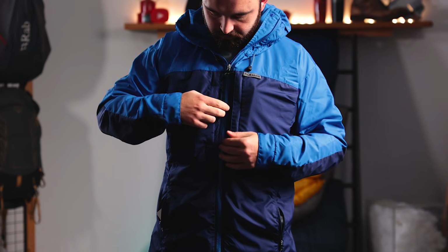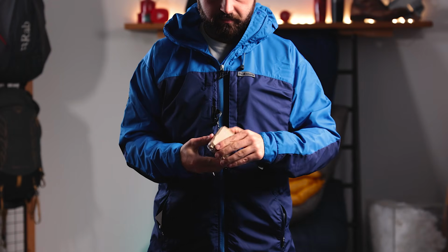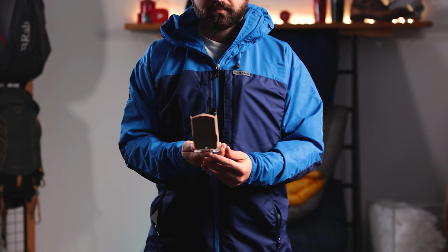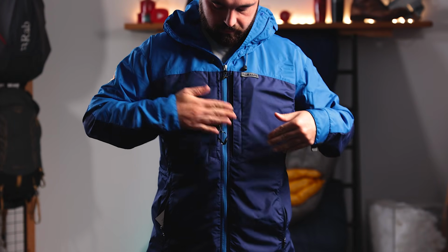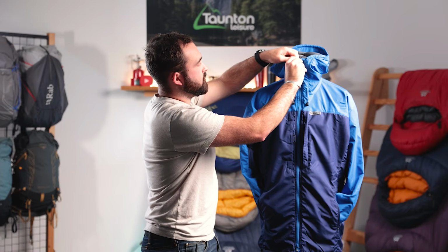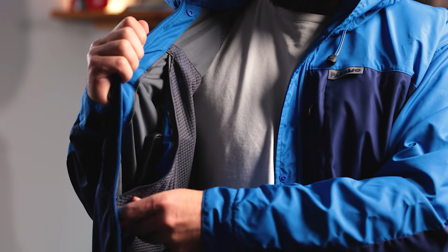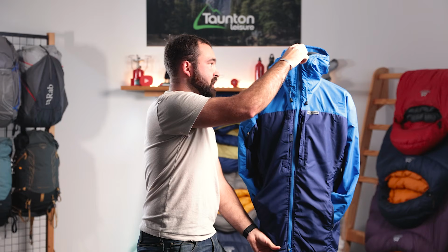On the other side, we see a Velcro pocket, which is designed to house your compass. So you'll see there's a little compass attachment point on the outside of the jacket, so you can attach your compass to it, stow it in there, and it's easy to get in and out when you need it. We are also met with an internal pocket as well. So like I mentioned, Paramo really do go to town when it comes to pockets on their jackets.